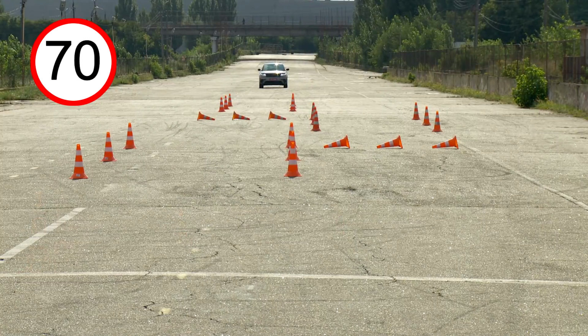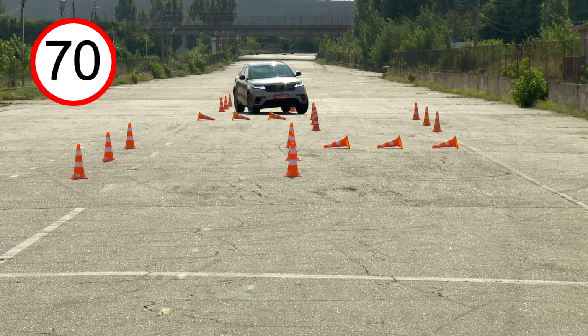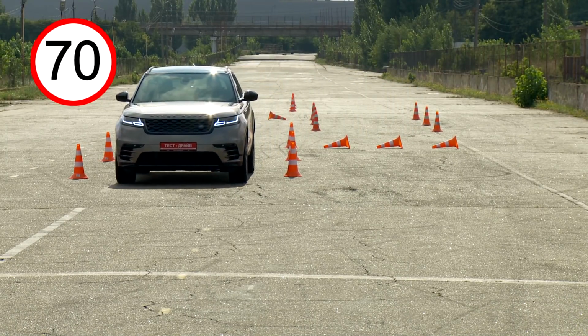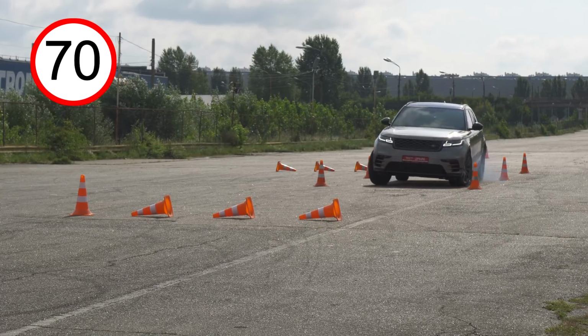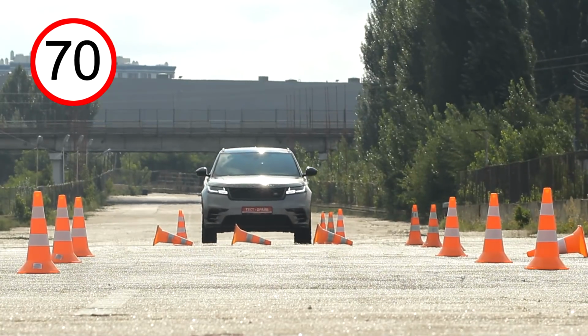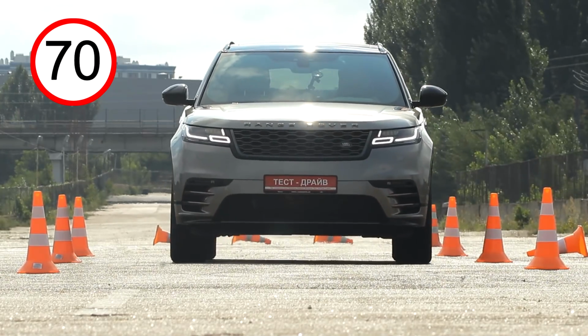It takes quite a lot of effort to exceed 70 km per hour. But this is not a control problem. It's just because stability control reacts to oversteering with hard braking and bold attempts to stabilize and stop the car. That said, 70 km per hour is my ceiling value with Velar.